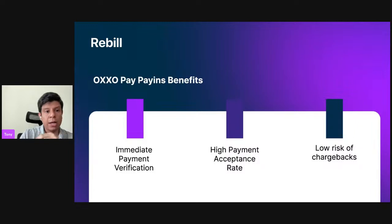Unfortunately, there's no way to make payouts within the OXXO payment method. That's why we don't show more about how we can enable payouts with OXXO, as it's a voucher-based cash payment. But you can read about it in our newsletter, which I am leading.